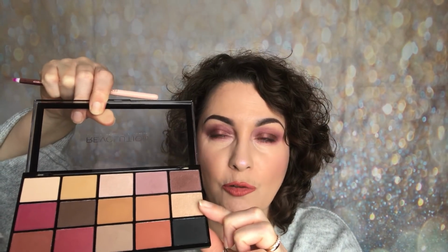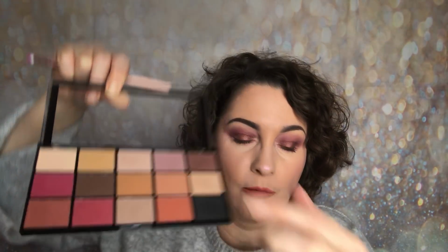Now what I'm going to do is keep with the pink. This one here is more neutral, so this one has a little bit more pink tone to it. So I'm getting this brush, again from that Nudes collection, and I'm just going to get a little bit of that shimmer on the brush. Again, as I always like to do, I'm blending that shimmer in with that lid shade first of all.